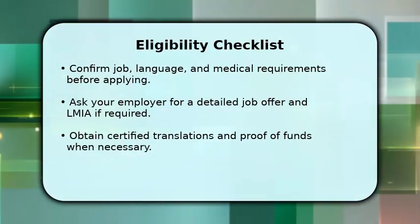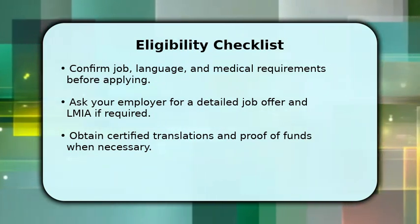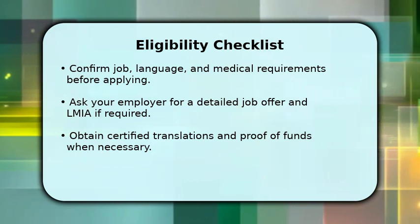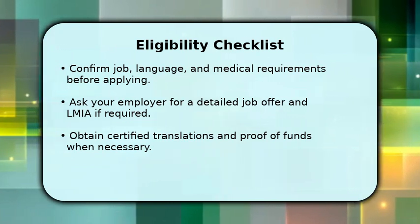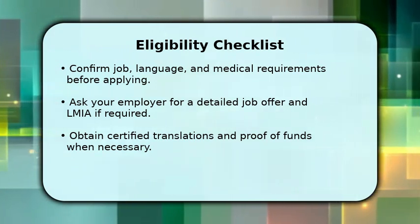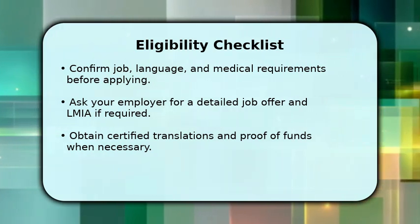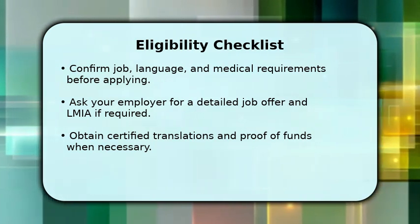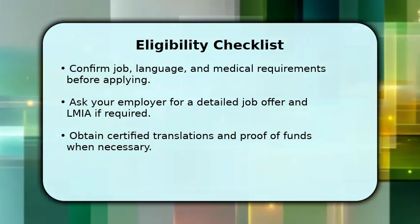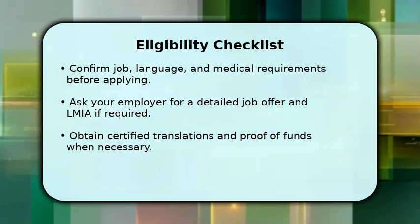In this video, I'll walk you through key eligibility steps and document tips in friendly, plain language. Confirm you meet job, language, and medical requirements before applying. Ask your employer for detailed job offer and LMIA if required, or verify IEC or intracompany transfer options. Gather ID, proof of funds, and qualifications, and get certified translations if needed. Keep all documents organized, name files clearly, and scan them at high resolution before uploading.